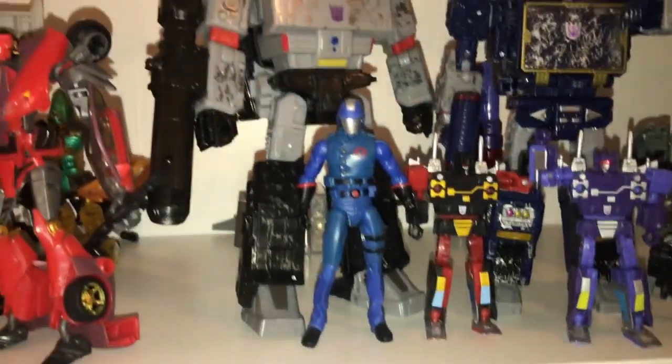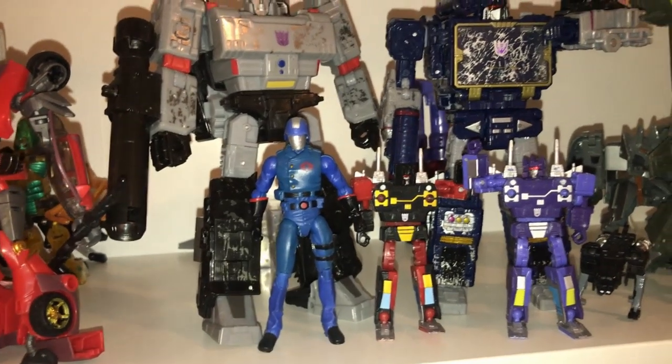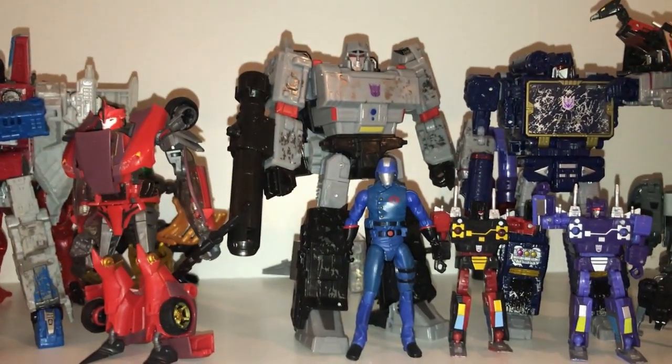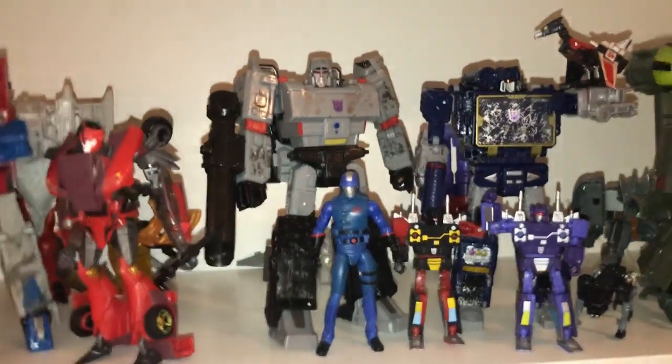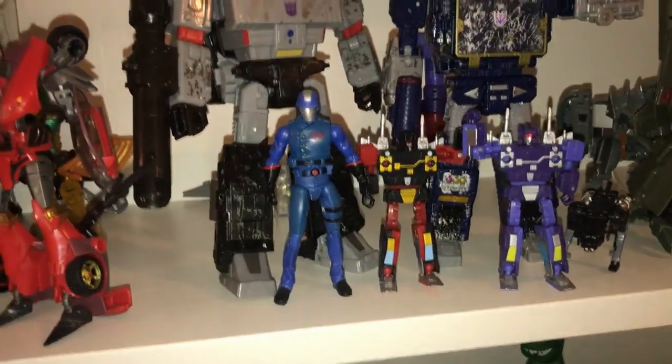Then here we have Cobra Commander, because, I don't know, I like Cobra Commander, and they do crossovers with Transformers quite frequently, I think, G.I. Joe, don't they? I don't know anything about G.I. Joe, but I saw a comic once that was a crossover, so I just assume they do. They're not in scale at all, but screw it.